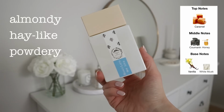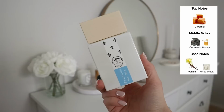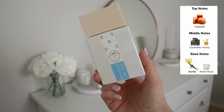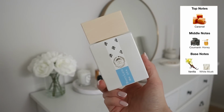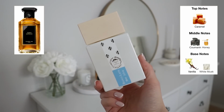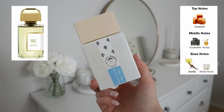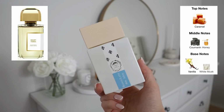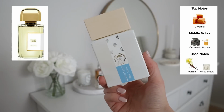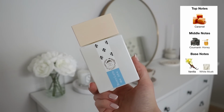I want to preface my thoughts on this perfume by telling you guys that I'm not a huge fan of tonka bean. A couple of notable perfumes that are heavy in tonka bean that I cannot do are Tonka Imperial from Guerlain. Although it's a fantastic fragrance, I find the tonka bean very suffocating. Same thing with Velvet Tonka from BDK. Although it is a complete and utter masterpiece and actually smells a little bit like this one, I cannot do it because I find the tonka to be very heavy.